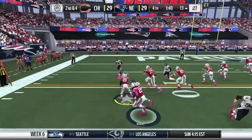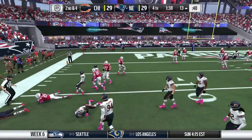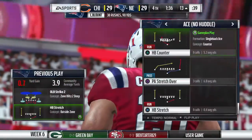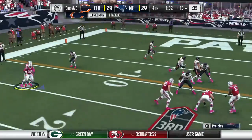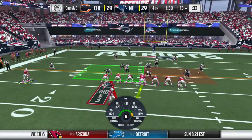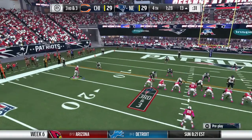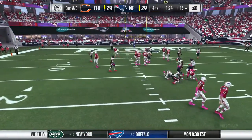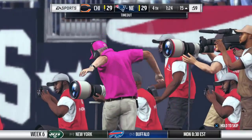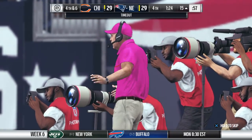Now a handoff as they run left side. Trying to turn the corner, but he's going to be stopped right near the line of scrimmage. Just a yard on the pickup there, and it'll leave them with a 3rd and 3. And now it looks like they're going to be in the hurry-up. And they'll go ground game here with a tailback. Now the Bears electing to call a timeout defensively.